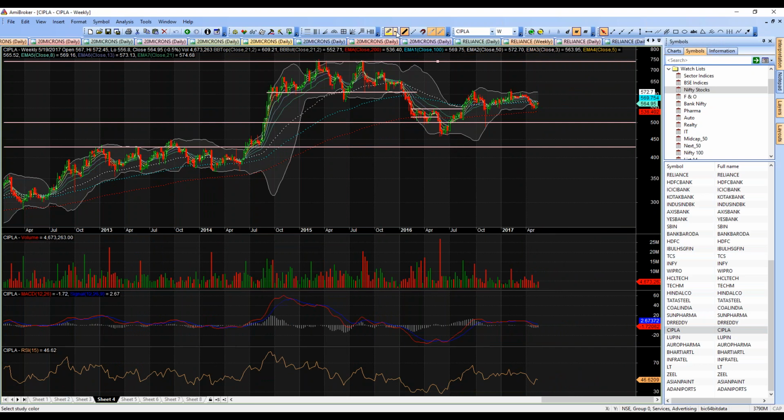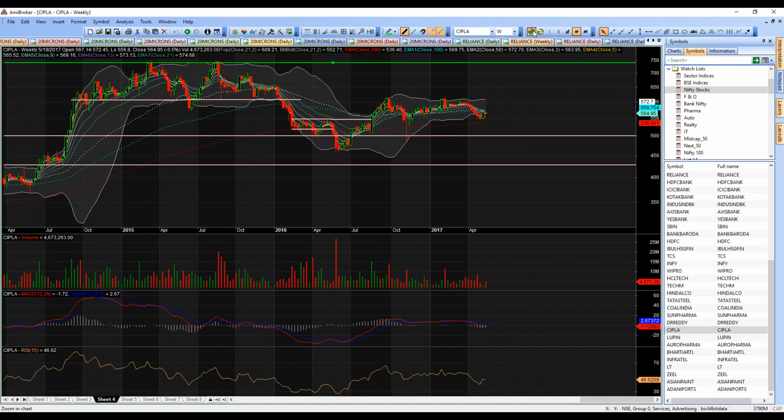Right. Coming to Cipla. So Cipla, that's also really just going sideways. 500, 550 seems to be a support. Really nothing in this chart to say there is a move that has been set up for it to move either up or down. Consolidating till it moves one way or the other, no view.